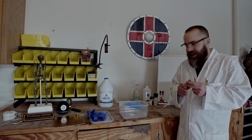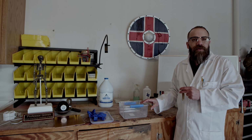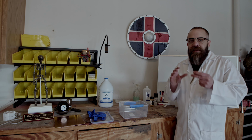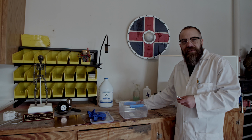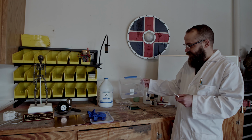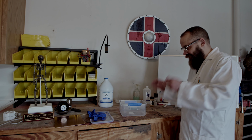We are going to make a vapor chamber. That's simply a chamber that creates and traps vapors, in this case, ammonia vapors. The chamber itself is just a piece of Tupperware. It's clear so that we can see the reaction of the brass inside of it.